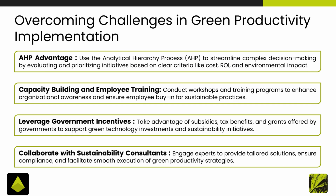Let's discuss overcoming challenges in green productivity implementation. First, we utilize the analytical hierarchy process to streamline complex decisions, optimizing them using criteria like cost and return on investment. Next, capacity building and employee training are paramount. We conduct workshops to enhance organizational awareness and ensure everyone is on board with sustainable practices. Leveraging government incentives is crucial. By tapping into subsidies and grants, we can better support our sustainability initiatives. Finally, collaborating with sustainability consultants provides tailored solutions, ensuring a smooth execution of our green strategies.